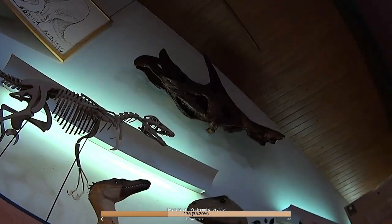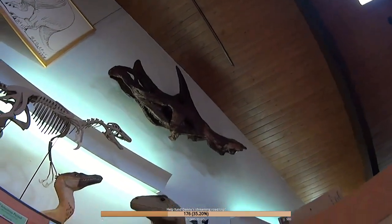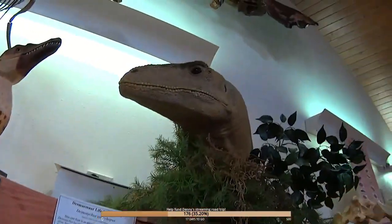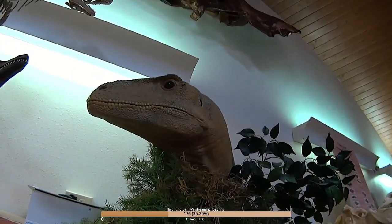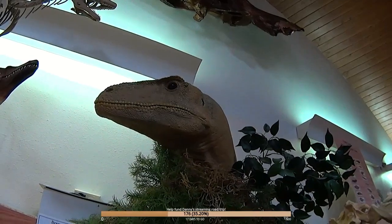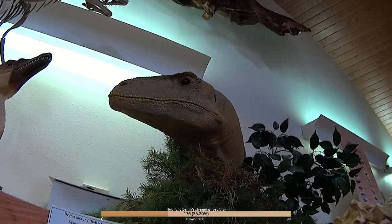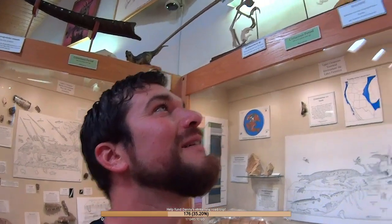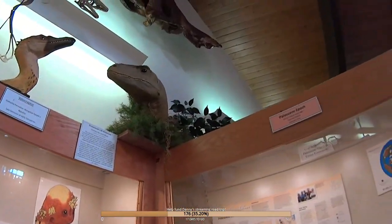Got a big old Triceratops skull up there on the wall. Very cool. And we've got a Deinonychus skull. So the Velociraptor from Jurassic Park and Jurassic World is actually this dinosaur, Deinonychus. And it should have feathers on it. I'm sure this model was produced probably during the 80s or 90s, before we realized that these animals had feathers on them. Now we know they would have looked basically like big, weird, ground-running birds. Pretty neat, yeah.